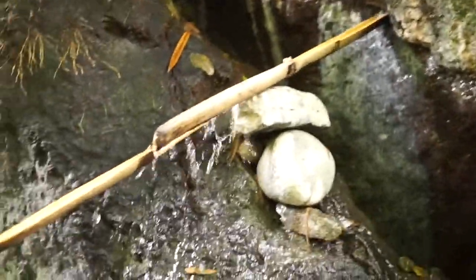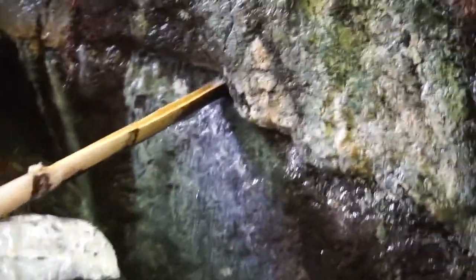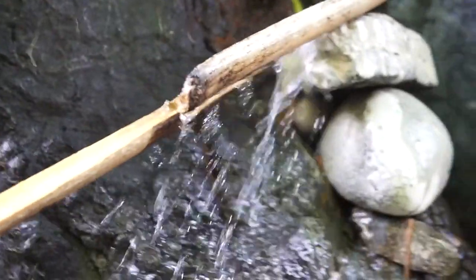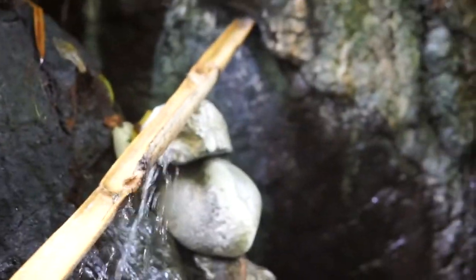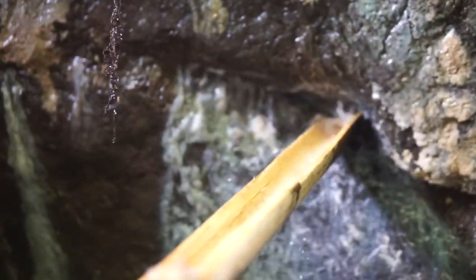This water is actually steaming also, coming right out of the rocks. I set a bamboo to channel the water, but the bamboo broke yesterday, that's why it now comes out straight. But you can look carefully, it's coming right out of the rocks.